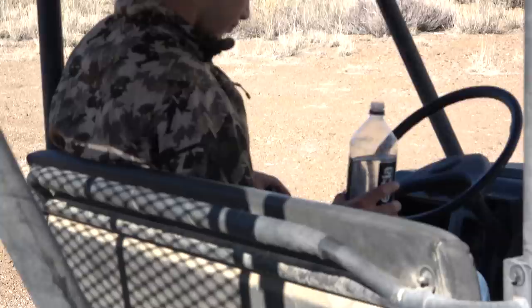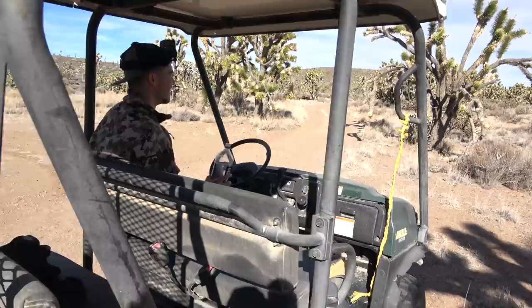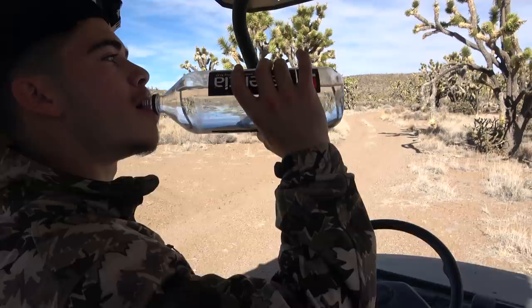Heck yeah, we got one. That's awesome. It's a little bit of hiking for that guy, huh? For him to be right by the mule. He was only 100 yards away. He's gonna be some good eating. He's nice and furred up. He's got real nice clothes. He's fat, too. Got that fat winter coat.